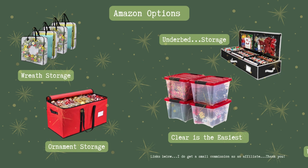I'm showing just a handful here. There's an underbed storage for your gift wrap, special storage for wreaths. This is the kind of thing you're going to make a small investment in, but you can use it year after year, and it definitely will make life easier.